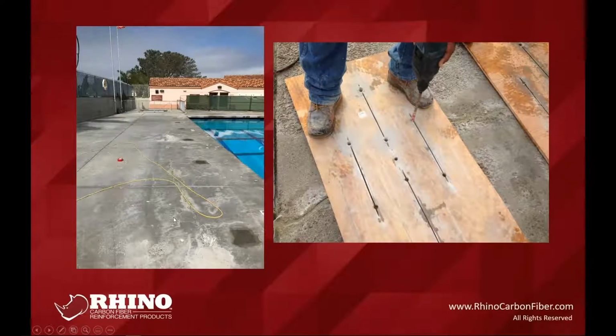This is another one that was done in Southern California. One of the cool things about it was the engineer had a very specific pattern he wanted, so they made templates, which was cool because you can use templates to do just about anything with a Cracklock. But one of the things I like to do is have one of the Cracklocks laid out.